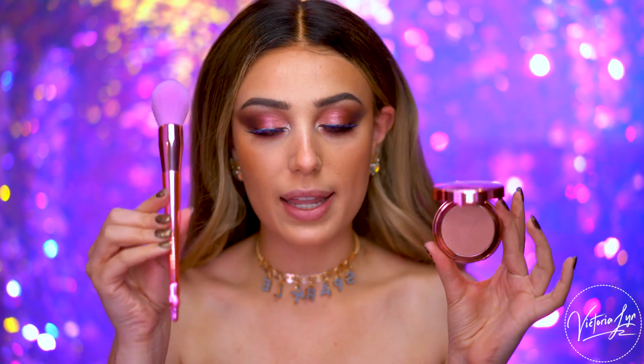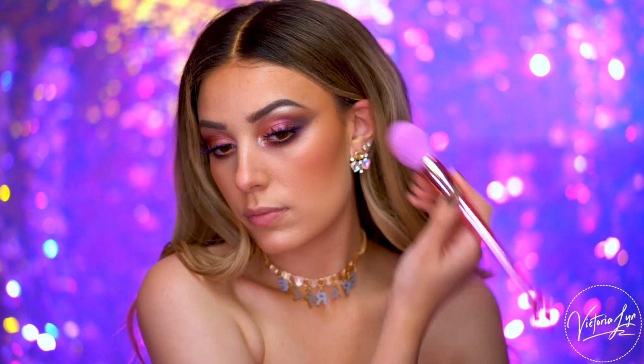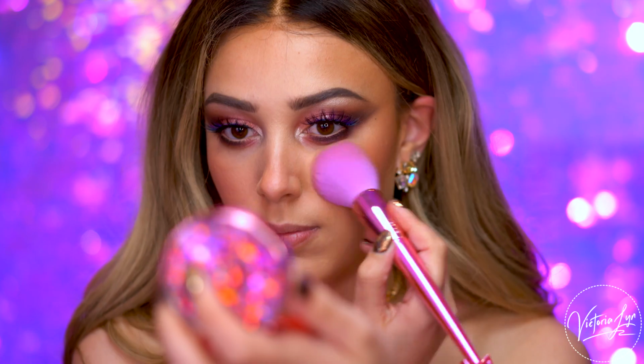I'm gonna be using it on this brush. This is nice and round. I feel like this would be perfect for the cheeks. So I'm just gonna dip into it. That's pretty, it's really soft and subtle. So the blush is really, really light. It is super, super light.